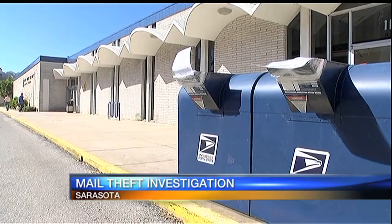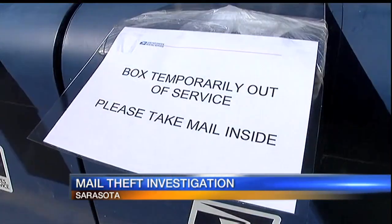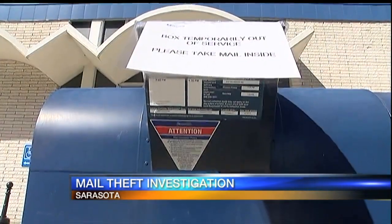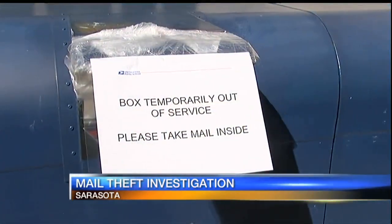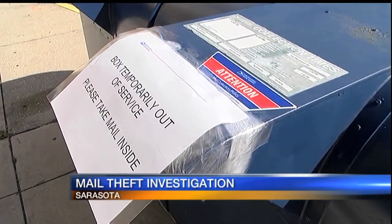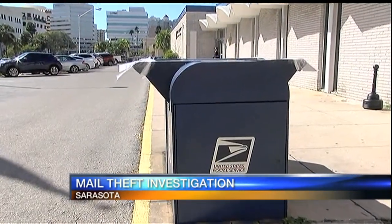May want to check your mail closely. The Sarasota Police Department says it's investigating 3 incidents of mail theft from drop boxes at post offices throughout the city. Overnight, someone got into the metal boxes and took all the mail inside. The thefts happened at the post offices on Ringling Boulevard, North Beneva Road, and Siesta Drive. Police say if you've lost any or have any mail that's stolen or lost, you should notify the United States Post Office.